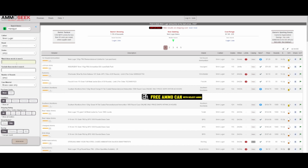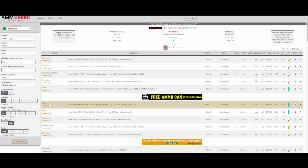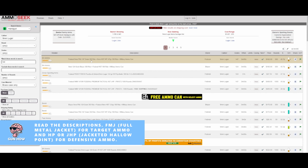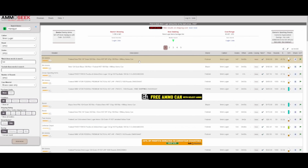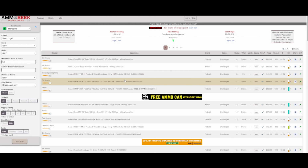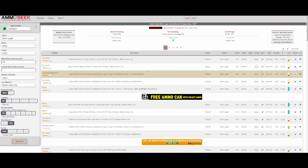The next thing I would do, let's say we're searching defensive ammo. Just as I suggested, we're going to search HST, which is what I use. Now it's going to pull up every website with Federal HST. So let's see what this site is. Our first one is Federal 9mm full metal jacket and 350 rounds of 9mm HST. So this looks like it could be a combo. Yeah, this is a combo. You get some target ammo, and along with that, you get some defensive ammo. That's a great option for people starting out. Just like I did there, you can click on any of these search options you want and find the ammo that's right for you.